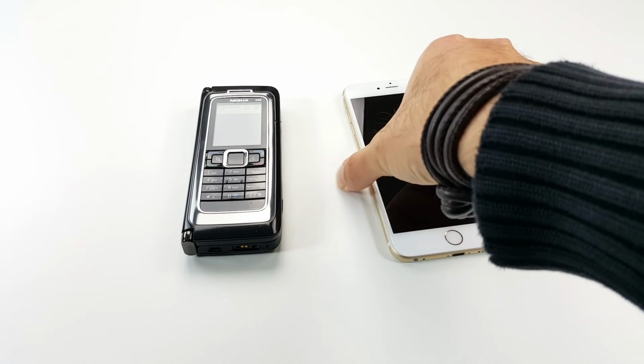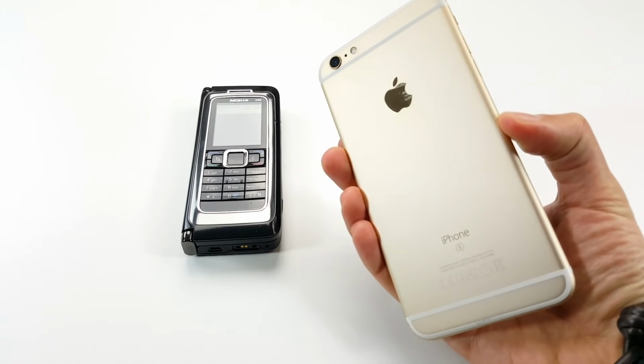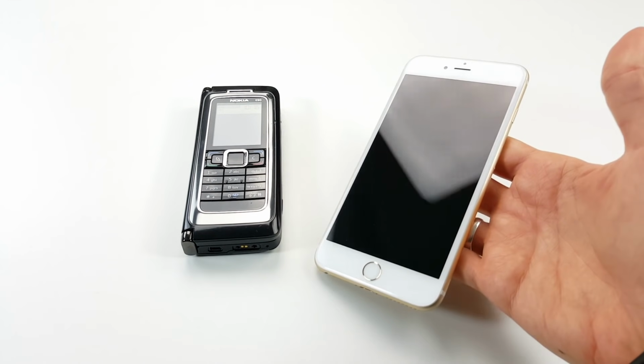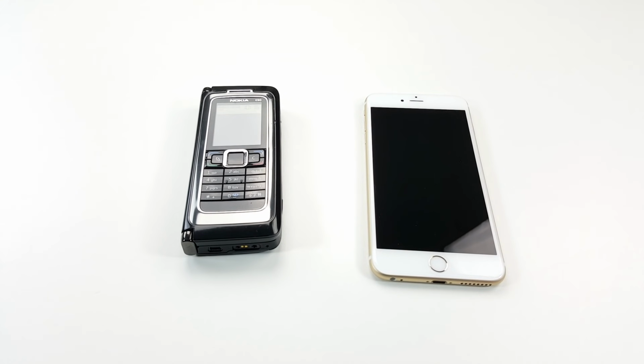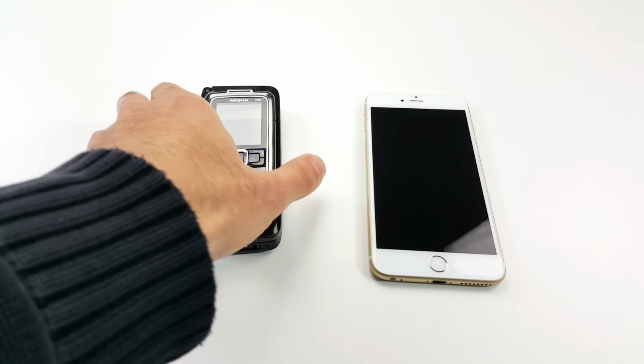And the other phone we will look at today is an iPhone 6s Plus, Apple's flagship for this year. Originally introduced in the same year as the E90, namely 2007. Also very expensive, it costs as much as the E90 back then.